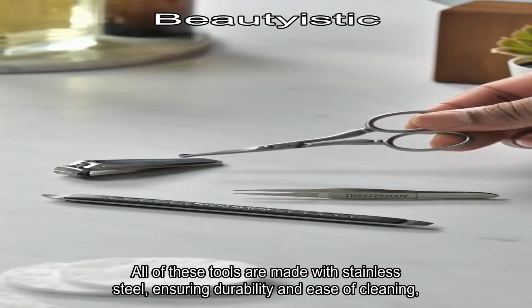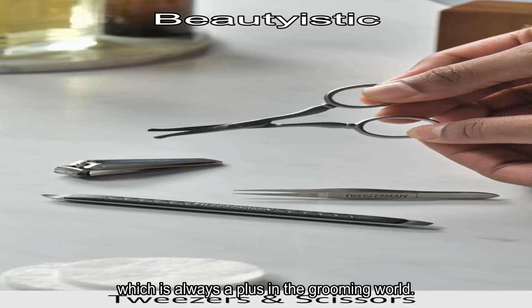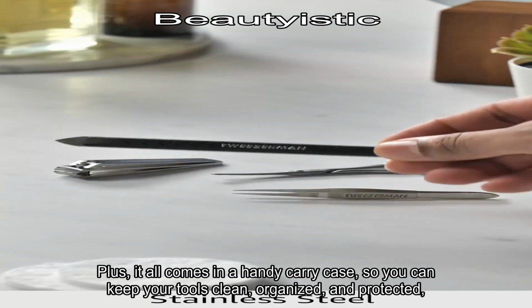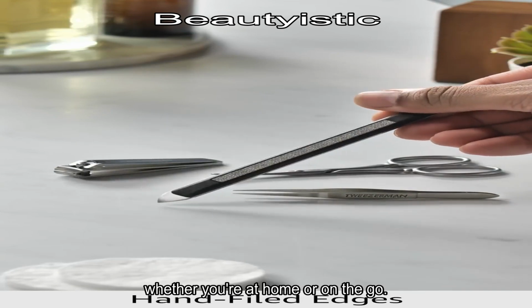All of these tools are made with stainless steel, ensuring durability and ease of cleaning, which is always a plus in the grooming world. Plus, it all comes in a handy carry case, so you can keep your tools clean, organized, and protected, whether you're at home or on the go.